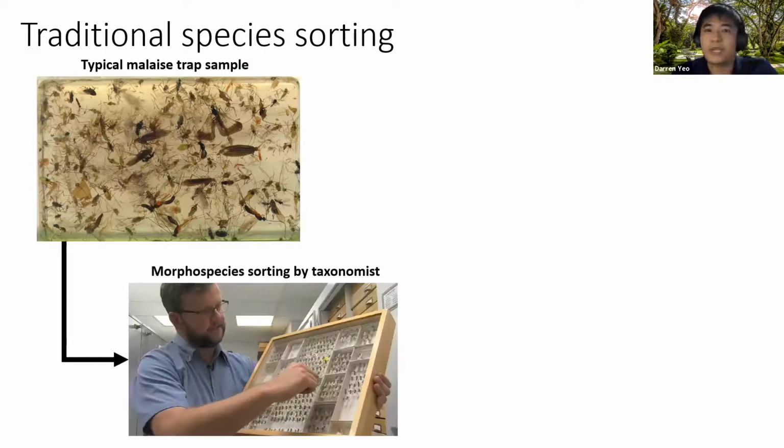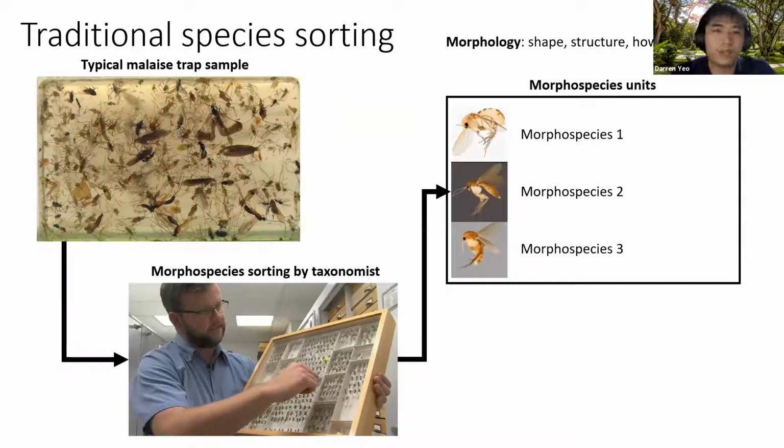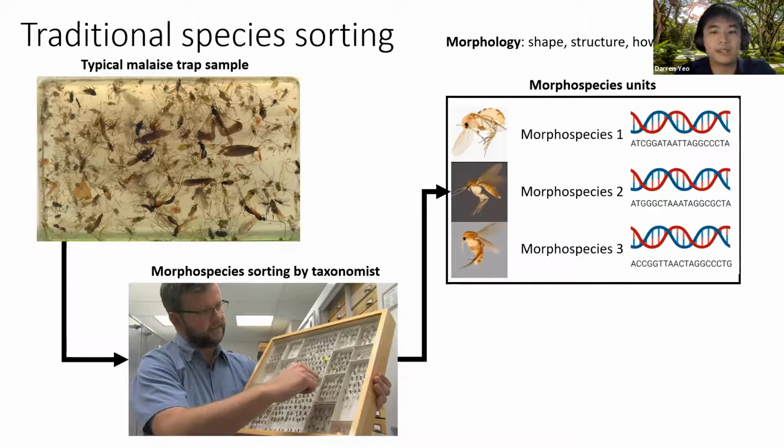And typically you get a taxonomist who has years of experience in this group to look at these specimens and group them into morphospecies based on morphology. So what is morphology? It's basically the shape or structure of the specimen and basically just how it looks. Many of these specimens can be very, very similar, even though they belong to different species, and this complicates things. So once we have these morphospecies, usually we can then sequence a DNA barcode. And this barcode is often used to verify the accuracy of the morphospecies. So this is a very slow and expensive process because there are very few expert taxonomists in some of these groups, and the time is very costly.